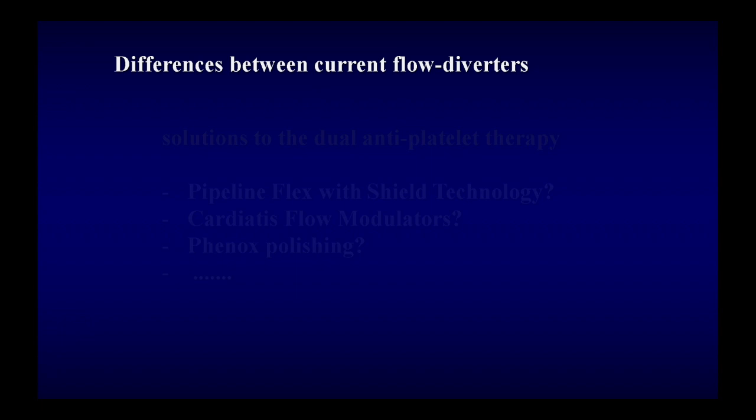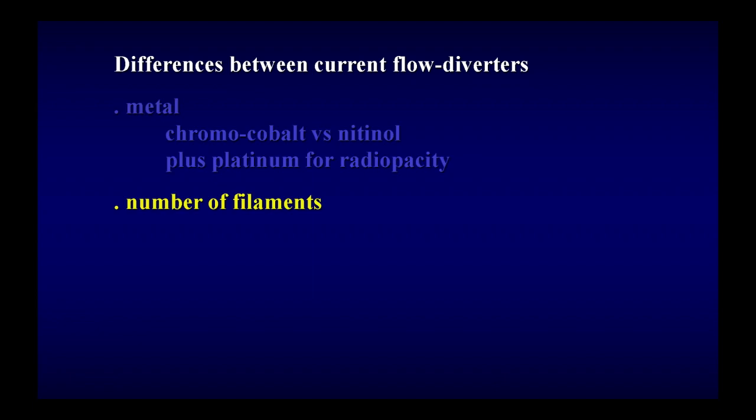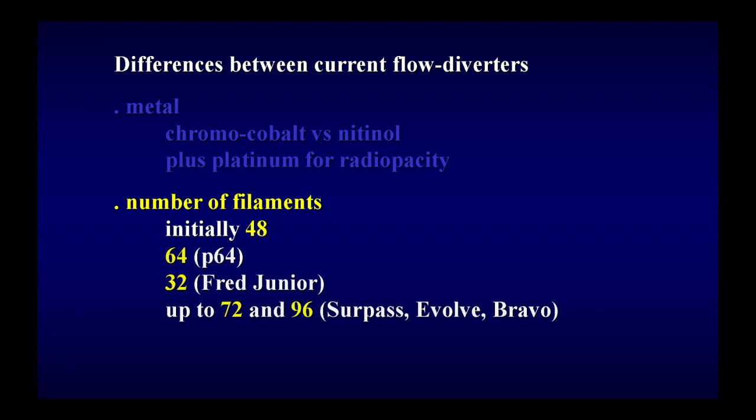There are differences between the current flow diverters. One of the differences is in the metal which is used. Some are made with chrome cobalt, others are made with nitinol. In both you add platinum to have radiopacity. Then you may have a difference in the number of filaments. Initially, the Silk and the Pipeline both had 48 filaments, and they still do have 48 filaments. But then the P64 came with 64, the Fred Jr. had 32, and with the Streamline, the Surpass, Evolve, and Bravo, you may have different numbers, 48, 62, 96, so a lot of different numbers. We think 48 is good anyway, so you don't really have to change.